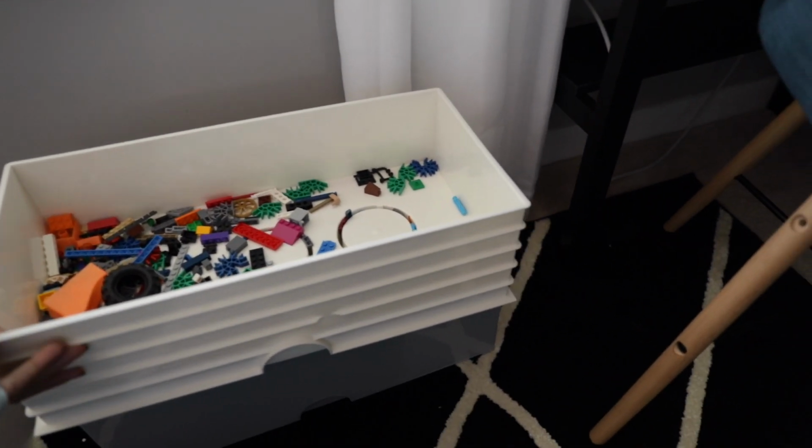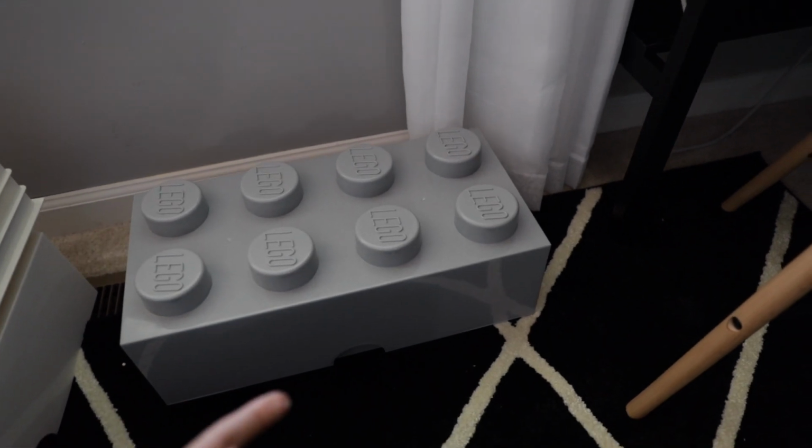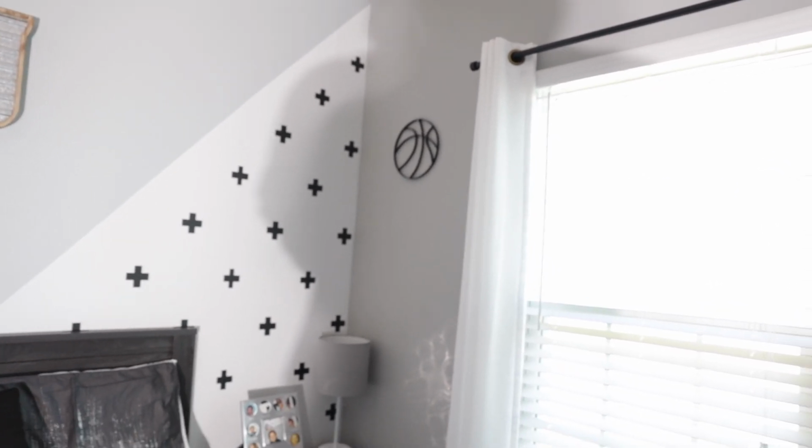So he's got Legos in here, and the same thing in the bottom. I won't open that one, but there's Legos and stuff in here too. Okay, so that basketball wall decor is also from Wayfair. You can see a pattern here. Wayfair is one of my favorite home decor stores as well, online.